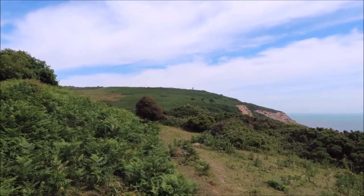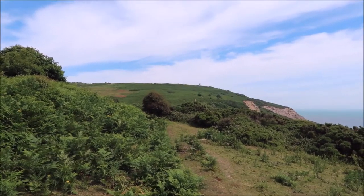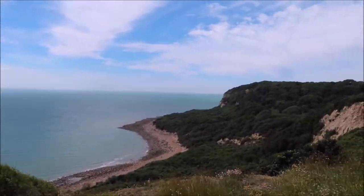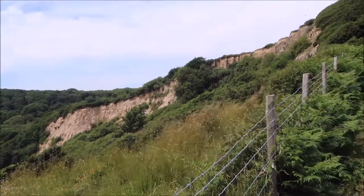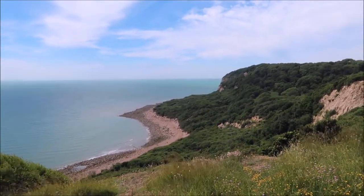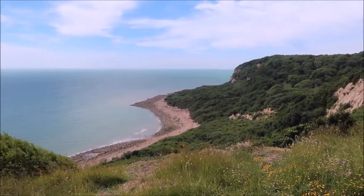We just went around a little bit from the previous valley because we wanted to see the next valley, even though we're not going to go down the next valley. And it's very windy, so I hope you can hear me. But wow, it looks fantastic. And there's actually people down on the beach if you can see them.